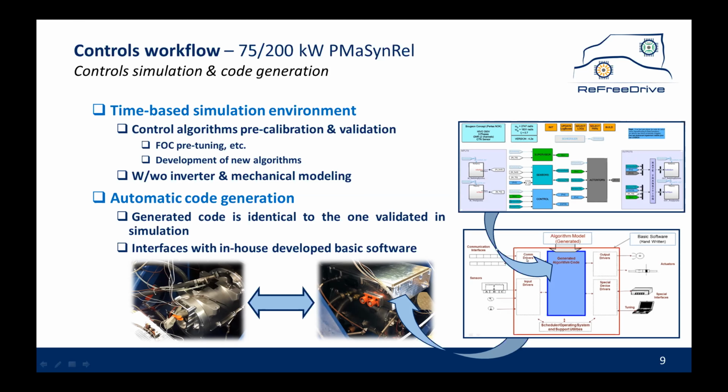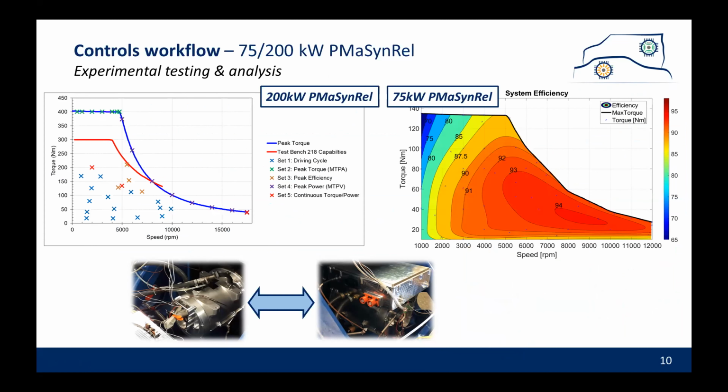The basic software with which the generated code is then interfaced is fully developed in-house, which allows us to implement the techniques and the controls we want at the lower level. For example, specific modulation techniques or live variable frequency, anything you want to try. The code is then, of course, downloaded in our inverters, and you have here in the middle, on the bottom, the HP range inverter that we tested on our benches with the 75 kilowatt motor here as an illustration. So we can now move to actual experimental testing and analysis with this inverter and the motor on the test bench.